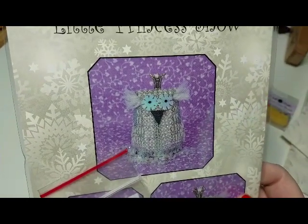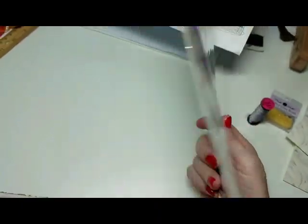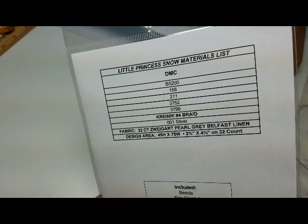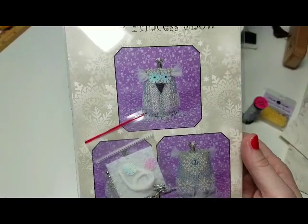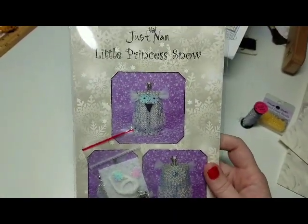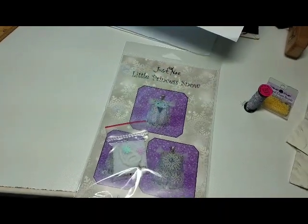So it's a very cute princess to stitch, and it's given a material list. I might stick with the same color suggestion to show off, because it's supposed to be a snowy kind of princess, because it's Little Princess Snow, right? So that's what I've got right now.